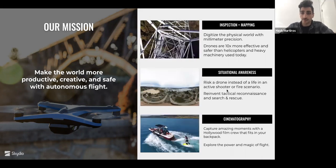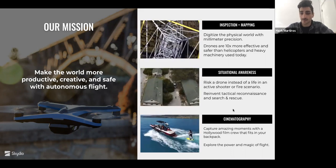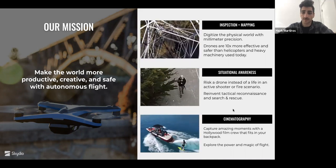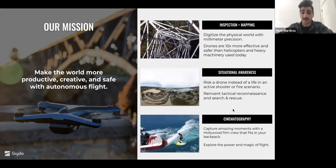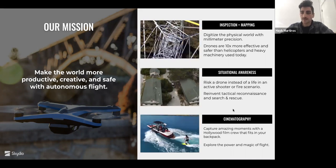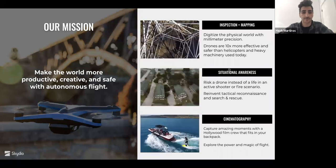And also situational awareness. If you think about fire, police, active shooters, a SWAT team or a soldier looking over a hill, there's just a huge value to having a camera that can do this for you and can save lives. So those are the main focuses I see us having.